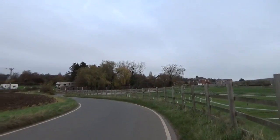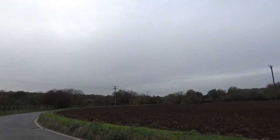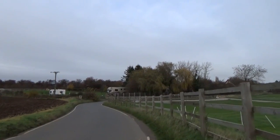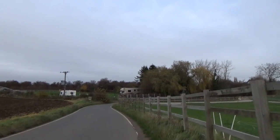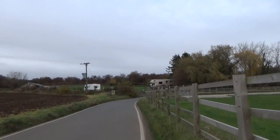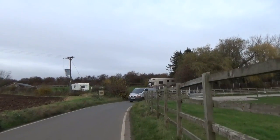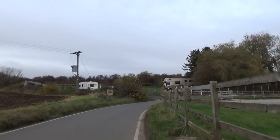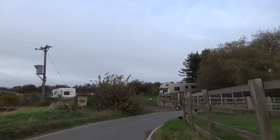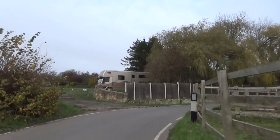Now approaching the junction. See round on the other side. I'll try and find out what this part of the village is called. Don't think it's Brookhouse. There's another name for it. Oh yeah, it's Slade Hooton, this bit. I can imagine it's a terrible area to live when it snows. You're going to need a 4x4 to get out of this area.